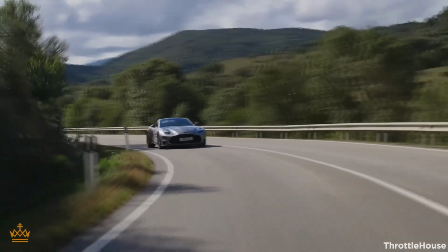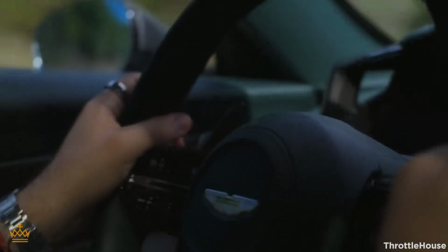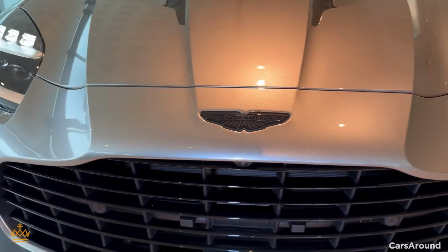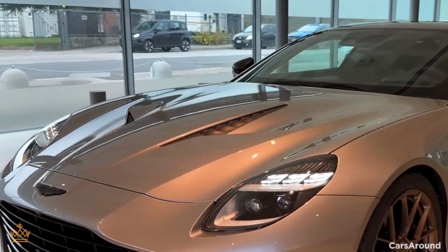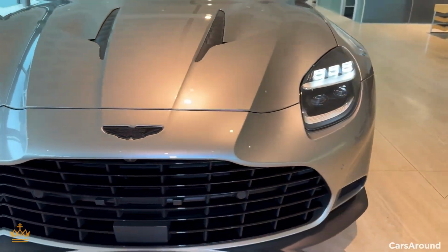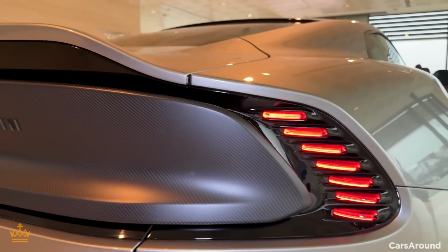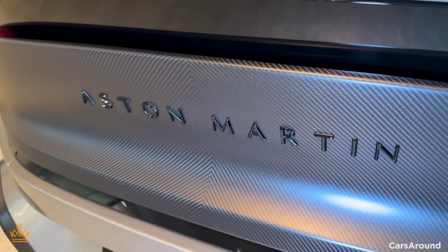The suspension also plays a big role here, adapting seamlessly between smooth comfort and sporty stiffness based on the driving mode. Design and aesthetics. The exterior is where the 2025 Aston Martin Vanquish immediately grabs attention. Bold design elements like aggressive gills on the hood and sleek carbon fiber accents give it a striking modern look that stands out from the crowd. The rear design is particularly distinctive, setting it apart from other Aston Martin models like the DB12. It's a car that's unmistakably stylish, blending power and elegance into a package that looks as fast as it is.